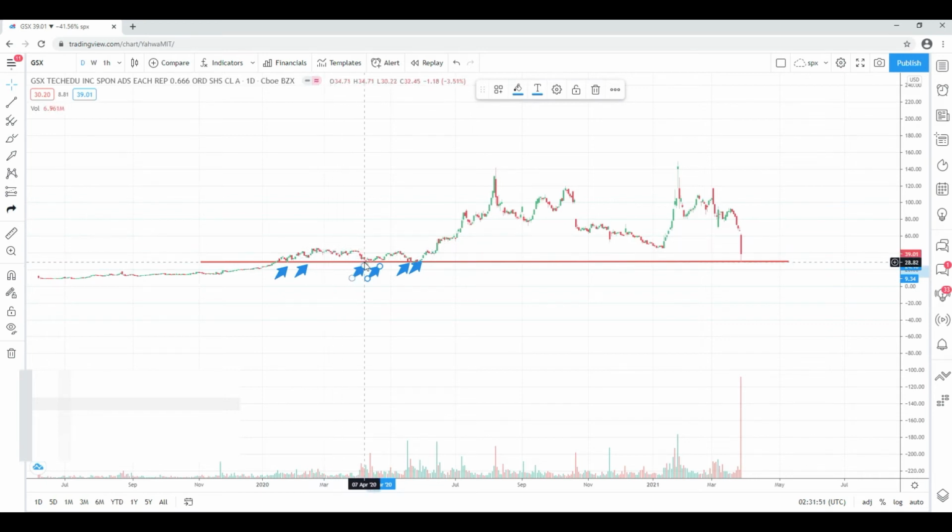Every time the market got there, you got the bounce. The market would revisit, you would get the bounce. Revisit, you get the bounce. Revisit, you get the bounce. So with this sell-off of about 40%, obviously once it got to that level again, like it did today, even on that selling, buyers stepped in and they bought it. You got that bounce. It went as low as $29.40 today.